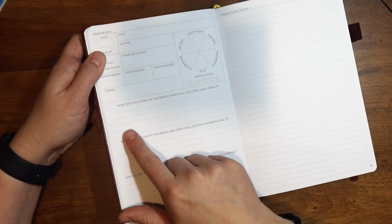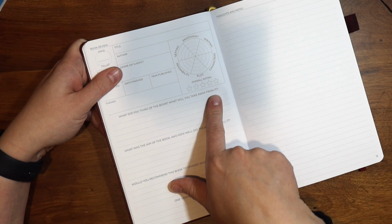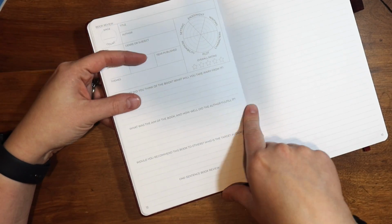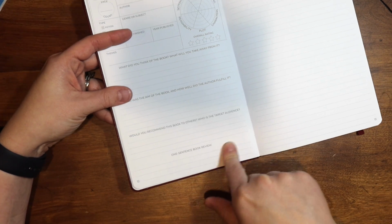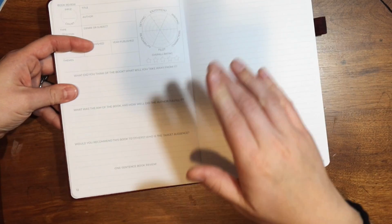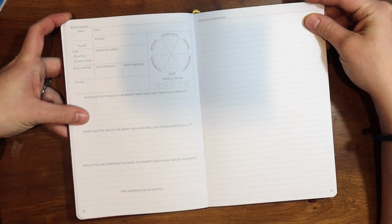Then we've got the writing prompts here. What did you think of the book? What will you take away from it? What was the aim of the book and how well did the author fulfill it? Would you recommend this book to others? Who is the target audience? And a 1-sentence book review. Then we have a whole page on the right side for thoughts and notes.